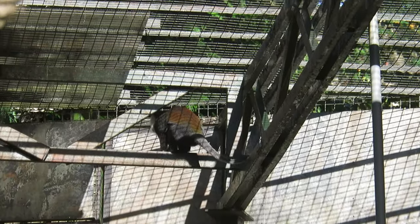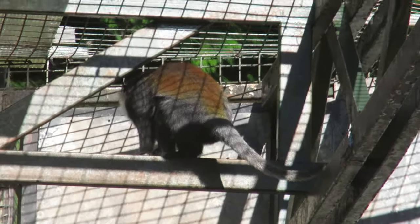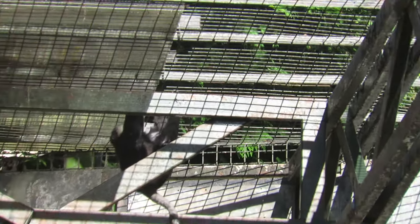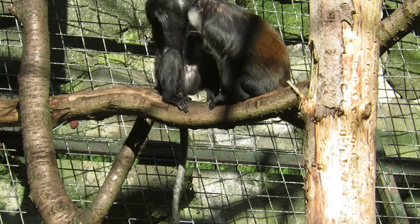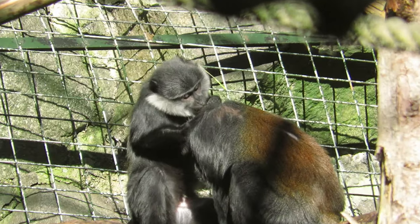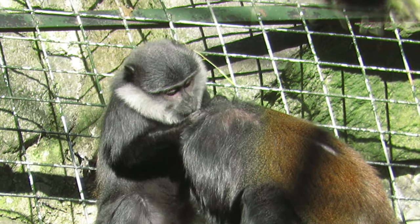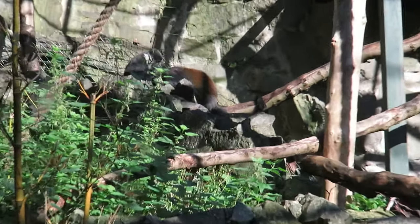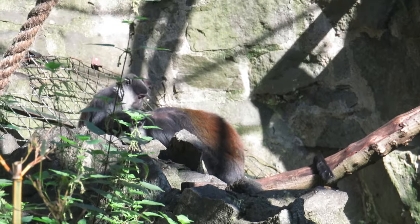Okay, I think this is a louse monkey. Oh, there he goes, climbing. And they're grooming. Oh, he's eating bugs off of him. That's really sweet. Oh, relationship goal. So it's either lost or loused.